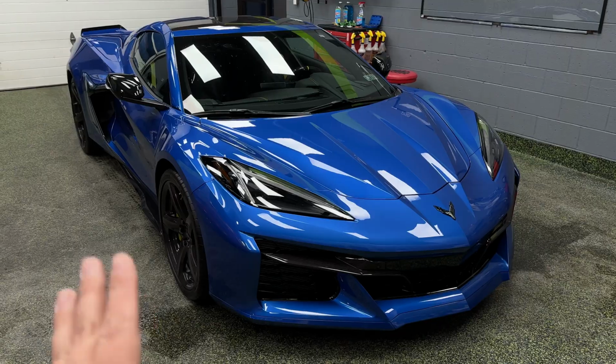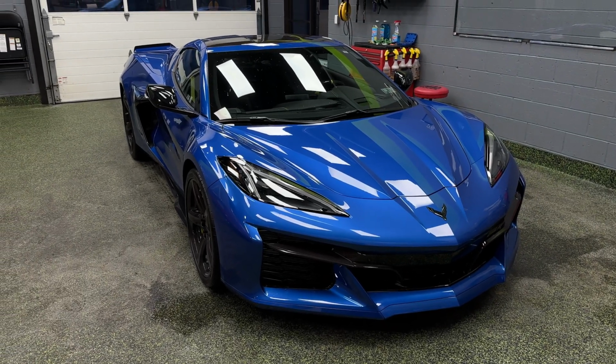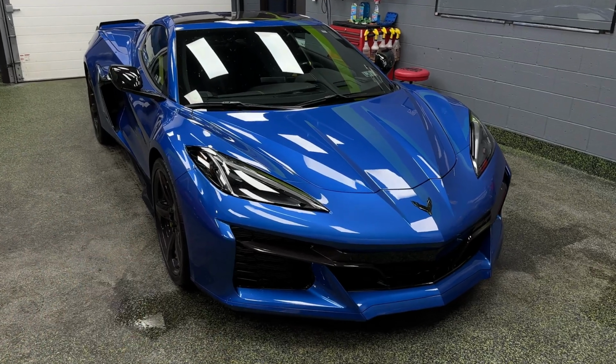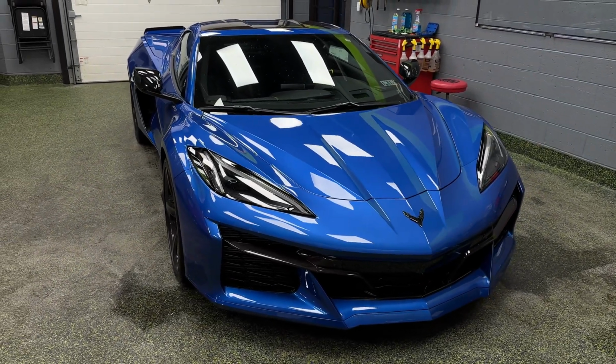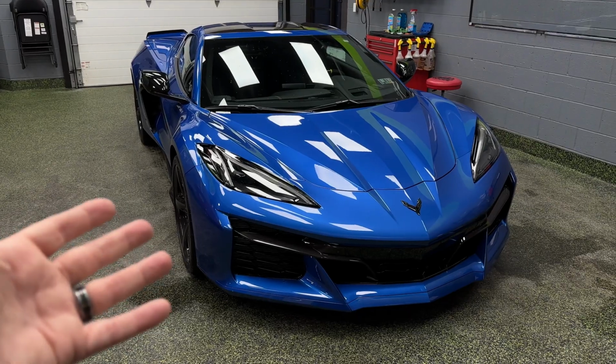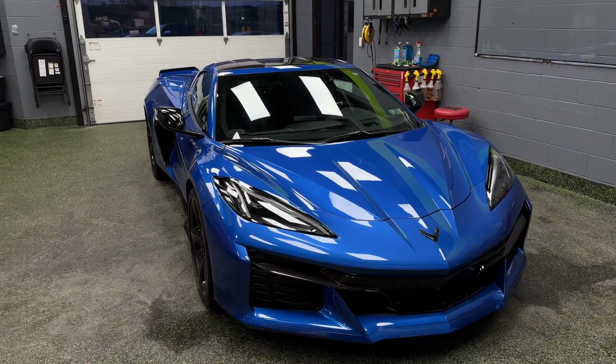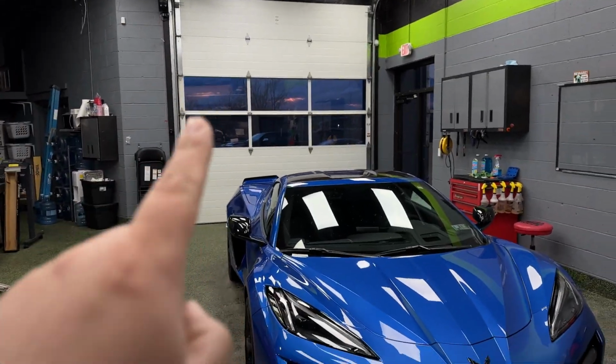This car was picked up in Harrisburg, Pennsylvania. This actually is a friend of mine, like I said. This is the same person who let me drive his C8 Corvette in 2020, and he's let me do the same thing with the Z06. He said I could go ahead and take it for a spin just as long as the weather's decent. Obviously, today is not that day.